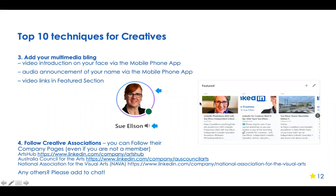Now, a lot of artists are always looking for financial support, and they need to know what grants are coming up, what opportunities are available. You can follow these organizations on LinkedIn without even being a member, and that can still give you access to information. So a couple that I've suggested for you here in Australia are Arts Hub, the Australian Council for the Arts, and the National Association for the Visual Arts.